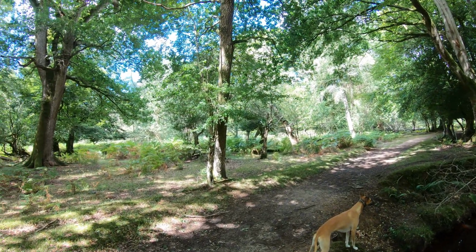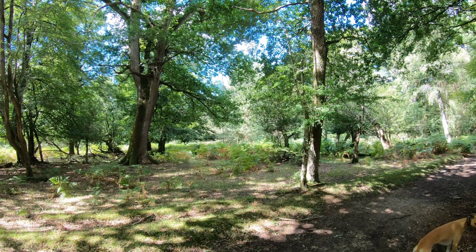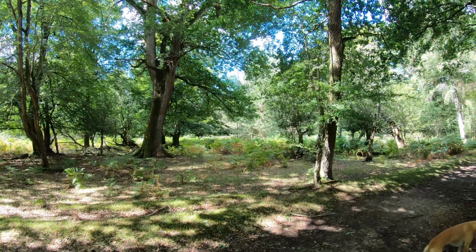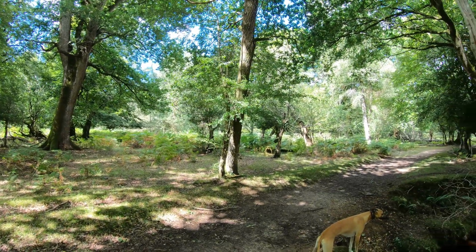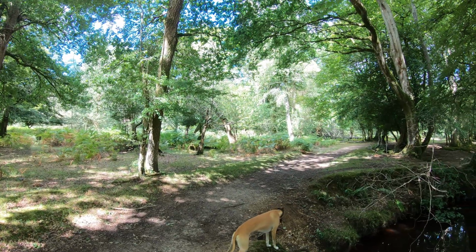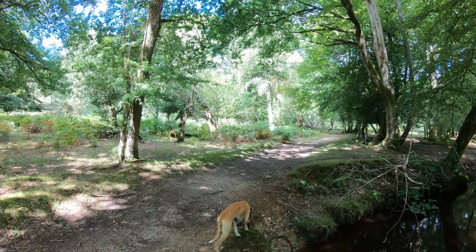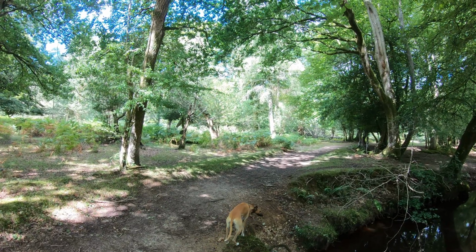What a variety of trees here. Some gorgeous oaks here, a lot of bracken obviously, and all I can hear is, well, a little bit of wind. That's about it. Very, very peaceful.